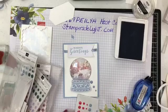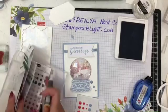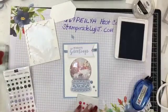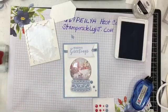Oh, I just thought of something that would look cute too. Let's see if I can do that. Oh, yes, I think I'm going to do this. Okay. Let's see. I'm going to take the smaller one and put that on the base. Can you see what I did?